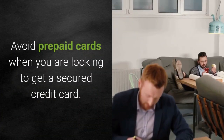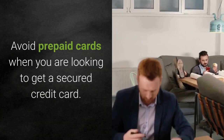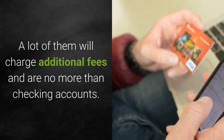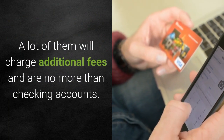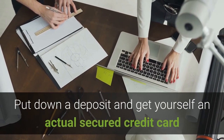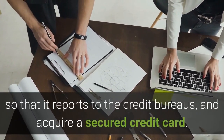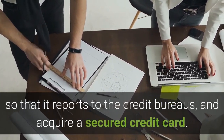Secured credit card. Avoid prepaid cards when you are looking to get a secured credit card. These are typically debit cards so they don't report to any of the credit bureaus. A lot of them will charge additional fees and are no more than checking accounts. Put down a deposit and get yourself an actual secured credit card so that it reports to the credit bureaus.